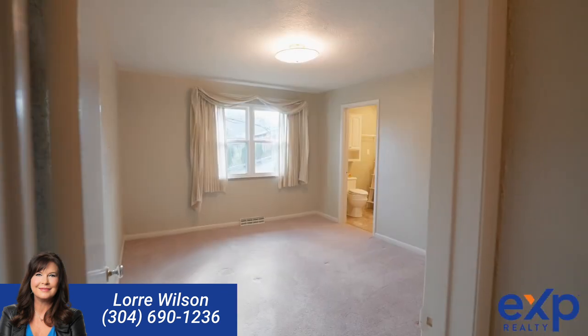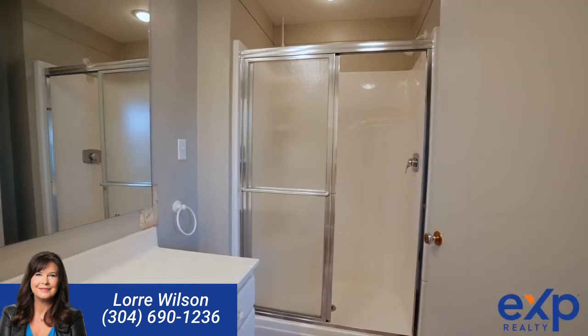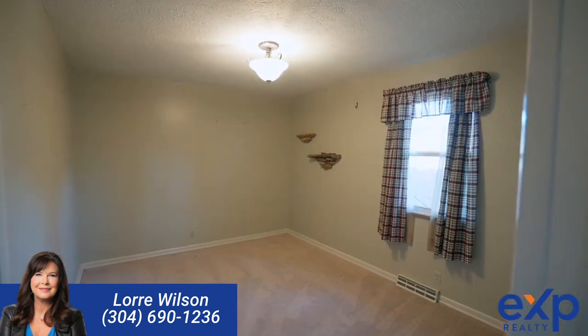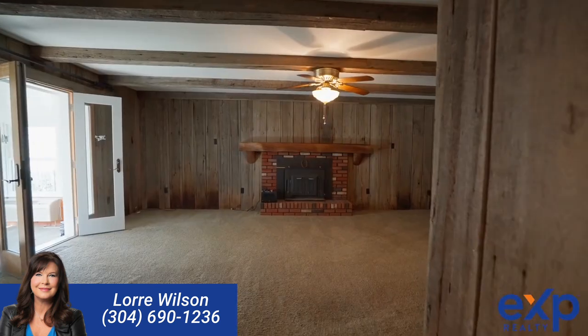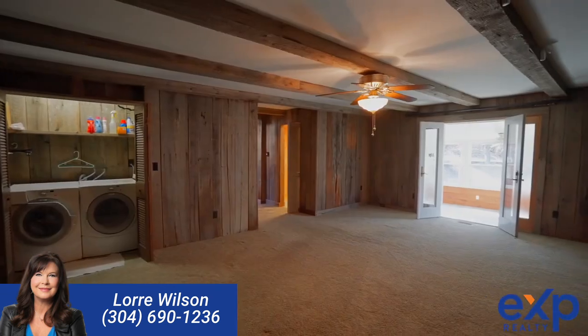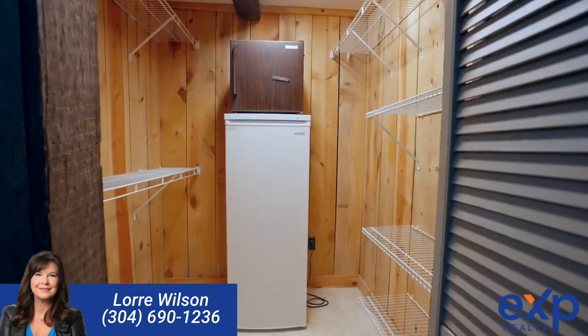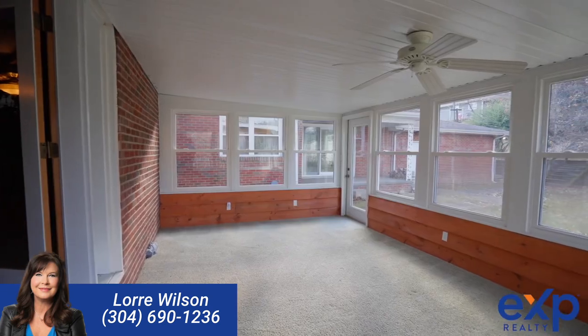The heart of this home is undoubtedly the sunroom, providing a tranquil space filled with natural light, ideal for relaxation or entertaining. Each of the 4 bedrooms is spacious and well appointed, offering ample space for family and guests. The property boasts a large fenced yard offering privacy and plenty of room for outdoor activities.